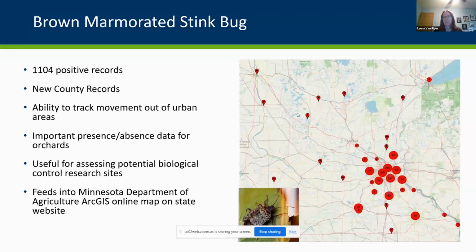of those urban areas to the more rural areas. It's been helpful data for orchards to know how nearby brown marmorated stink bugs are. They've also used the data for assessing potential biological control research sites. And similarly to the noxious weed program, they also do some pulling of the data to manipulate to maps that they have embedded on their website.